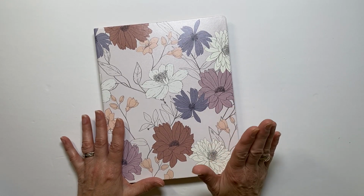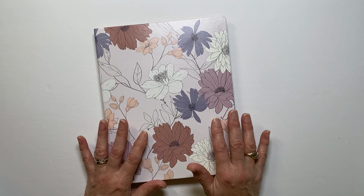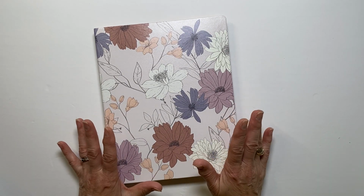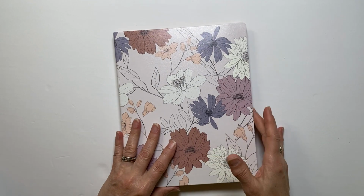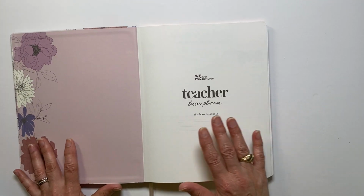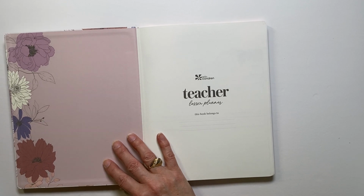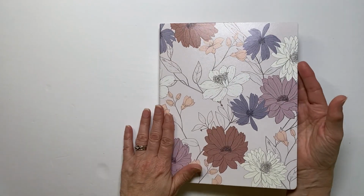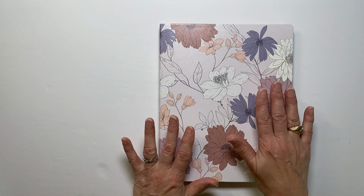You have the communication logs, the checklist, and notes pages, just as you do in the coiled lesson planner. So it is the 80-pound weight paper. It's really sturdy, and it also has a lay flat design. So we'll look at that as we get into it. So here is the front page. You have a little bit of the In Bloom design on the inside here. Oh, and the price for this one is $35. And not only will it be in the In Bloom, but it will also be in blush. I think those are the two colors that this one will come in.